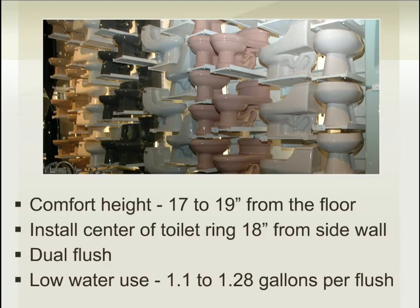As we look at this wall of toilets, there's a lot of different designs out there on the market. What we were looking for is the taller toilet seat that is between 17 and 19 inches high from the floor as a comfort height, making it more convenient to get on and off the toilet from a transferring position. And when you are installing them, putting them 18 inches from the sidewall to make that a very convenient distance so that you can hold on to that grab bar.